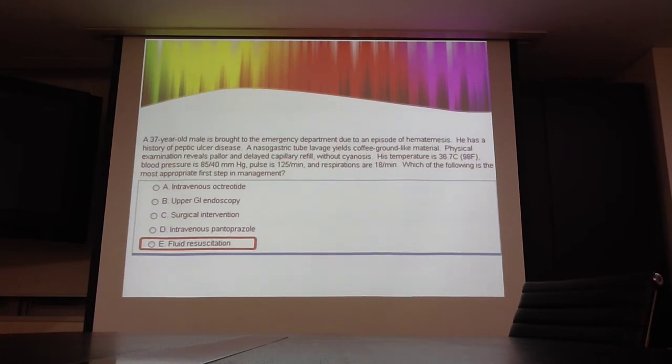The airway and breathing are intact, so you don't have to worry about them. But circulation is very bad. So before upper GI endoscopy to find out what's causing his blood vomiting, we have to consider fluid resuscitation. And after that, we can use upper GI endoscopy.